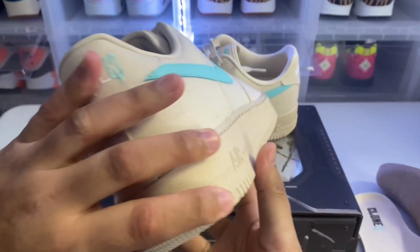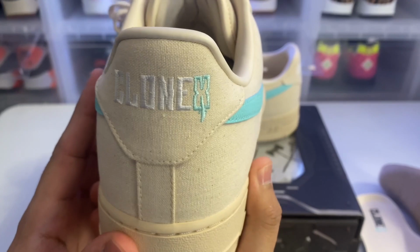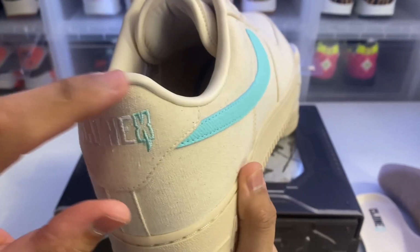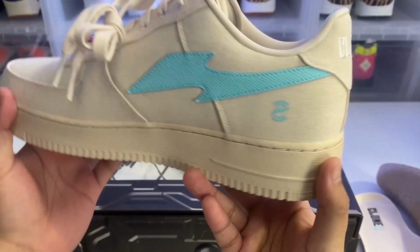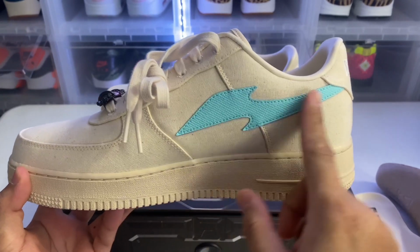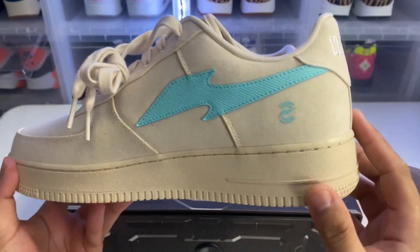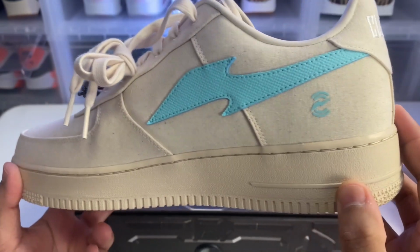Check out the outsole. Very nice and simple and clean. On the back, you got the Clone X embroidered right there in white in that Baltic blue. Man, that leather wrapped around is just premium. And when you flip it, you got the Rtfkt logo right here with the blade instead of the swoosh, which is pretty dope. And again, you have the Rtfkt little logo below that as well.